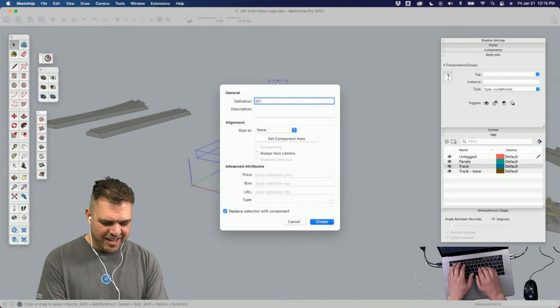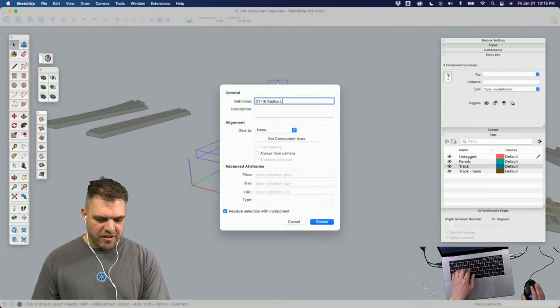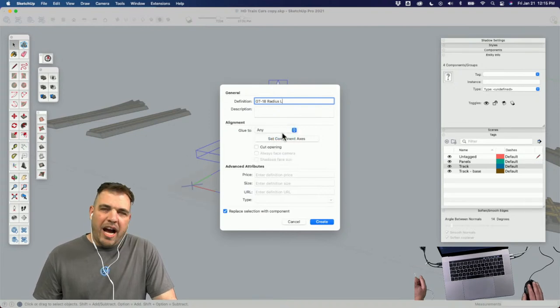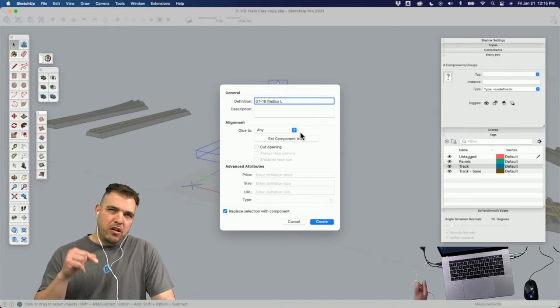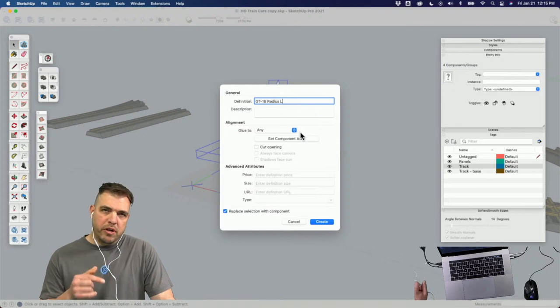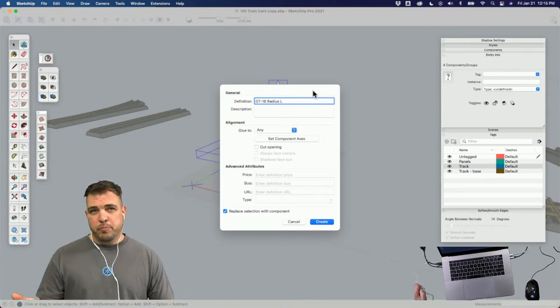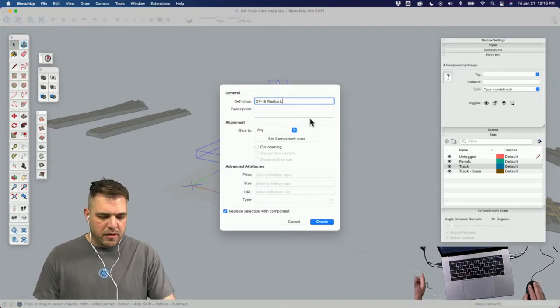I think this is 18 radius. And what does it do? Curves left. Under glue, we're going to say any. Now, I don't think you can go back to a component that you've already created and set this up. I think you have to set it up when you create the component. If I'm wrong about that, please call me out. There are things you can do to a component after it's been created, but I don't think you can affect the gluing behavior like this.